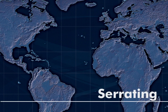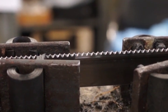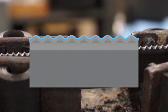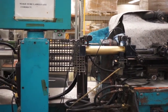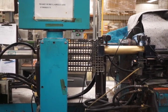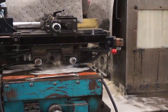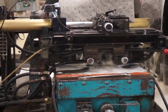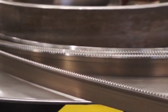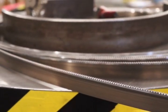Serrating. The next process is where the teeth are ground into the rule. A grinding wheel is dressed with the pattern for a specific tooth profile. The steel then passes through one or two grinding wheels that transfer the pattern from the grinding wheel to the steel blade. Coolant is used to prevent the steel from burning or losing temper during the serrating operation. This is the one process that differs from manufacturer to manufacturer, so we can't show you this much in detail.